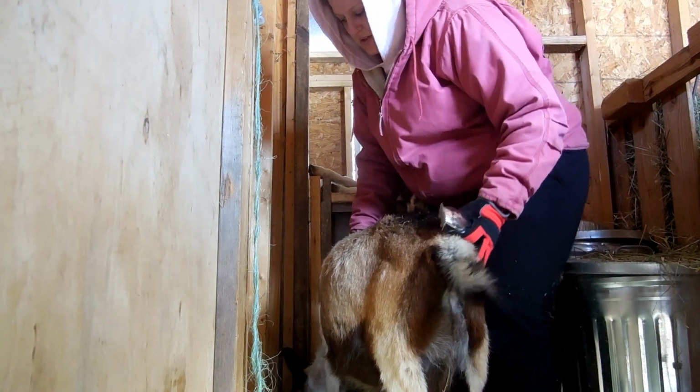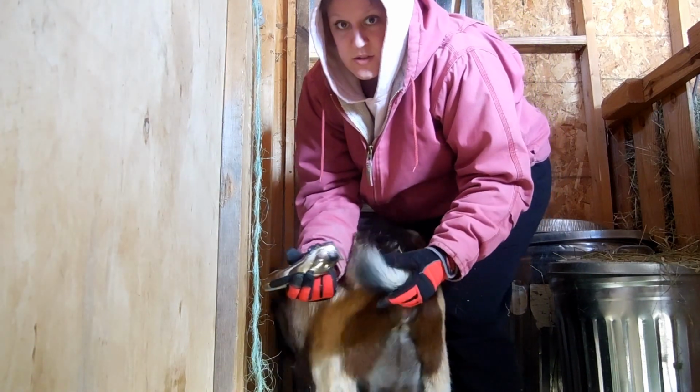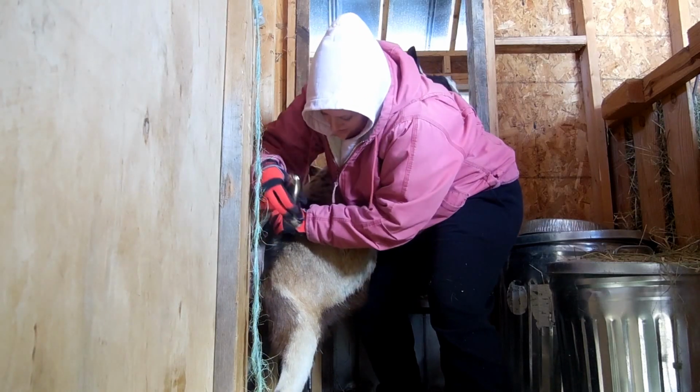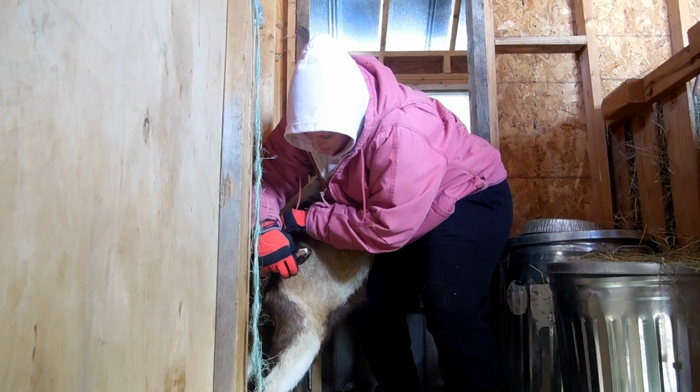Alright, we're going to attempt to do this. I'm going to try to show you how I trim a girl's tail area. Fiona doesn't want any part of this. But I do down both sides. Okay, Fiona.